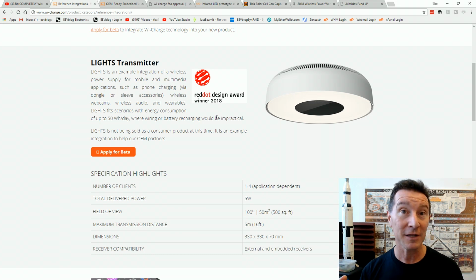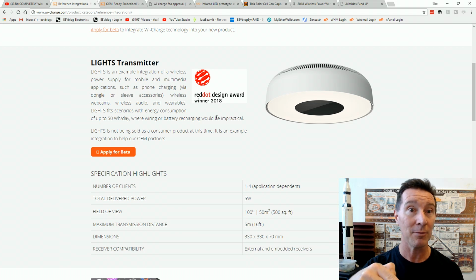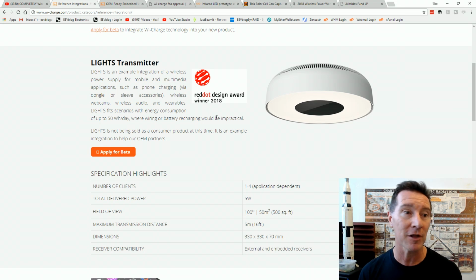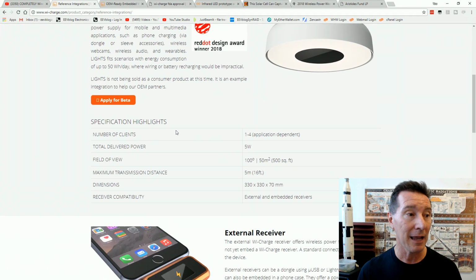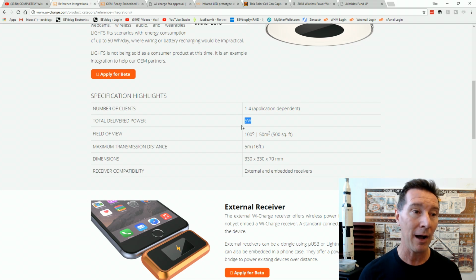So in the case of the trains, it would be tracking and then multiplexing, because it's only got one laser in it, I believe. So it has to track both of them and switch and alternate, multiplex effectively, the power between them. It claims to be able to handle up to four devices, and claims to have 5 watts total delivered power, with a 50 square meter field of view, and they're claiming 5 meters.